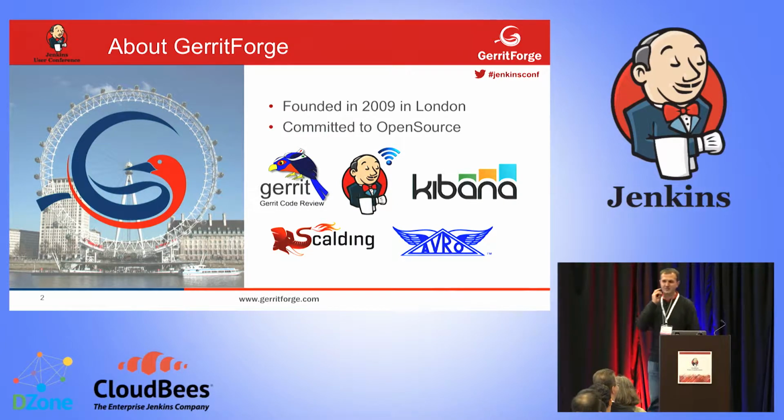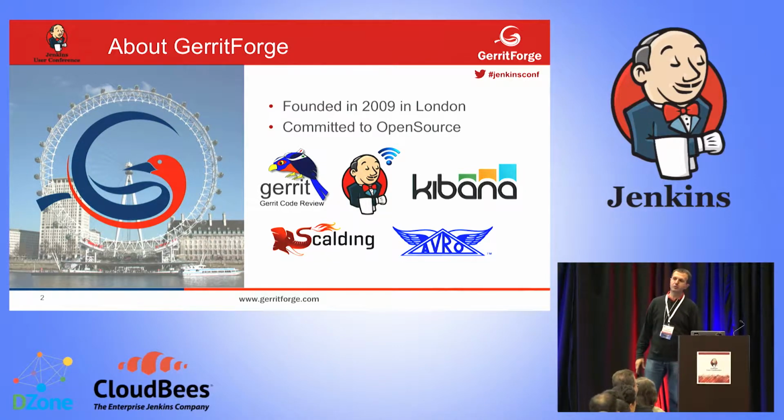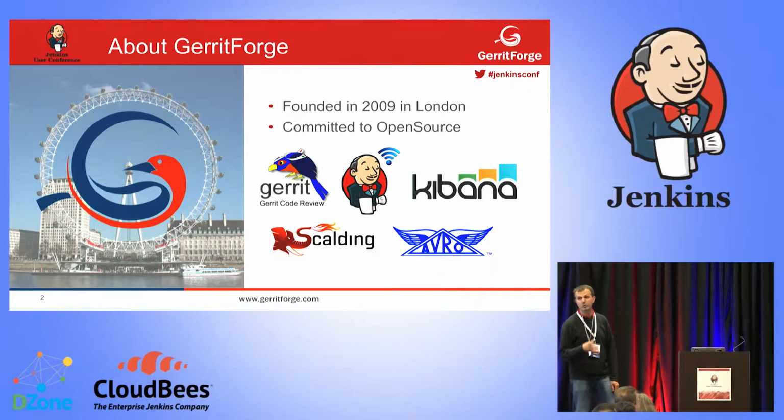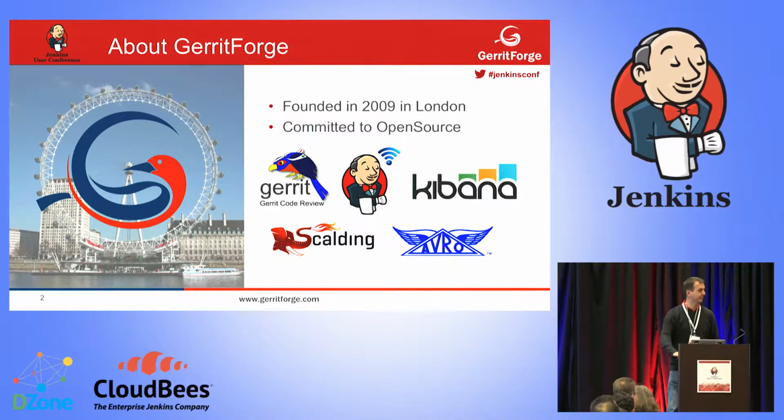Okay, so just about GerritForge, the company I work for, and I founded about 6 years ago. It was founded in 2009 in London, and our main focus is contributing to open source. We started with Gerrit, but then we extended our scope to Jenkins, to Kibana, and more recently we started contributing to a lot of open source big data projects, such as Scalding and Avro.